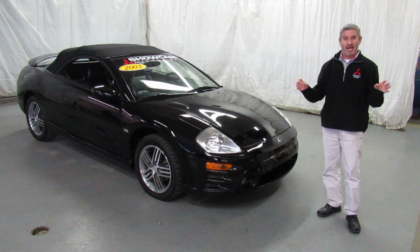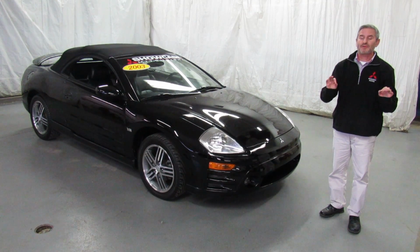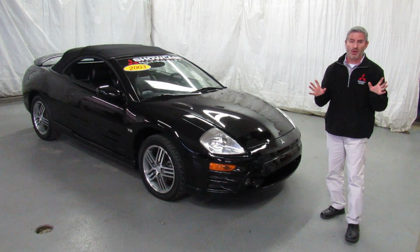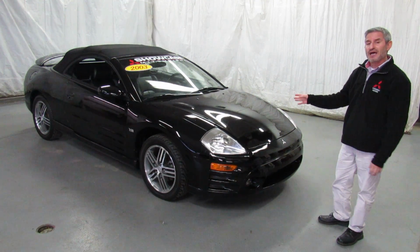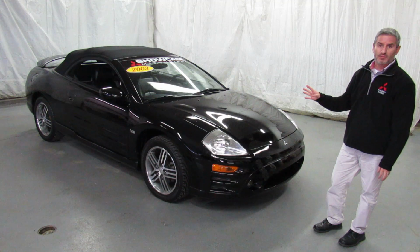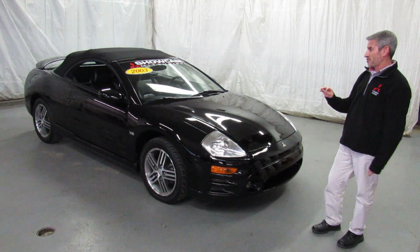I'm Andy, the Mitsubishi guy from Showcase Mitsubishi, and this is a treat and a treasure that is probably never going to be seen again in our dealership in a very long time, if ever. This is a 2003 Mitsubishi Eclipse Spyder. This is the GTS convertible. It's a two-owner clean auto check with only 59,000 original miles on it.